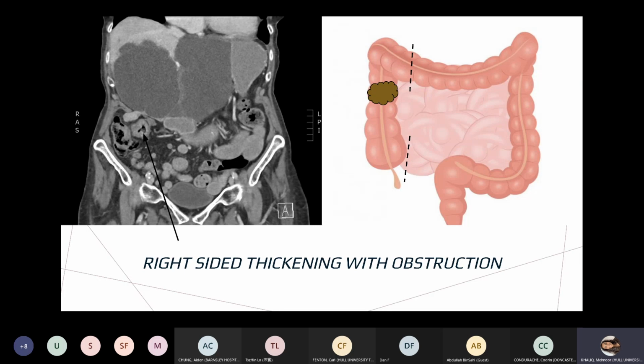We can see right-sided thickening and there's obstruction. There's a transition point and the distal bowel is collapsed. So most likely, from the history, this is caused by an obstructing right colonic tumour. So this lady is going to have a laparotomy, and she's had a right hemicolectomy with end-to-end primary anastomosis.